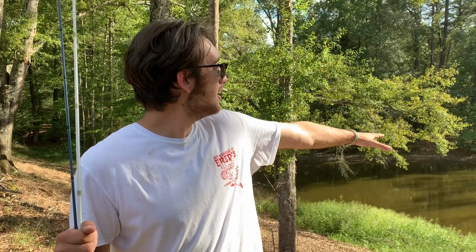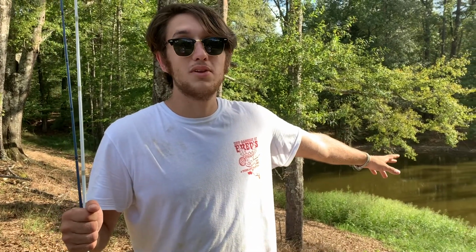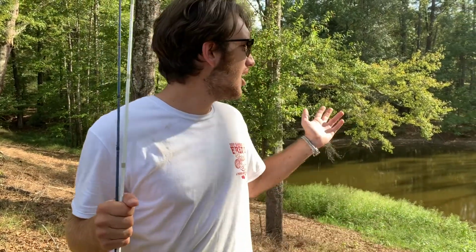I've got a pond here. This little dude is 20 feet deep. It's gonna be a crappie pond soon. We're gonna be stocking crappie in it, filming that as well. But today, we're gonna be testing the bass population because I'm pretty sure an otter came and visited this pond because the bass are very stunted.